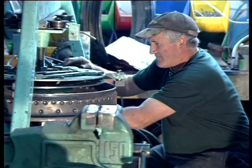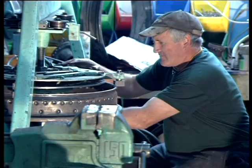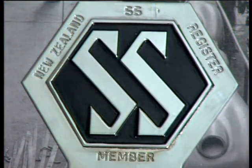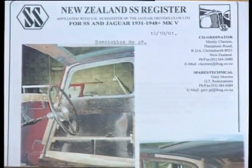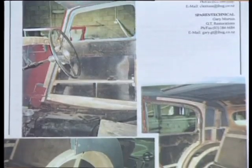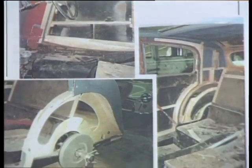My good friend Gary, a car restorer, said, "Why don't we get together and resurrect the old New Zealand SS Register?" And we did this several years ago, formed a club to help other members and owners of these early cars, and recently have acquired 6 members from Australia. We also have a member in the UK and in the US.